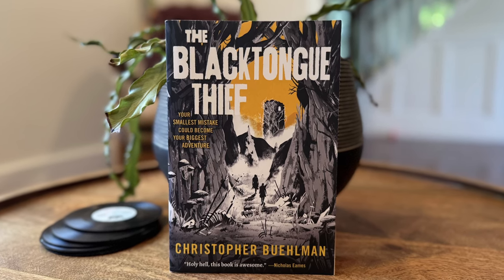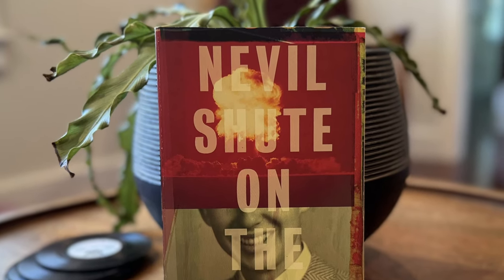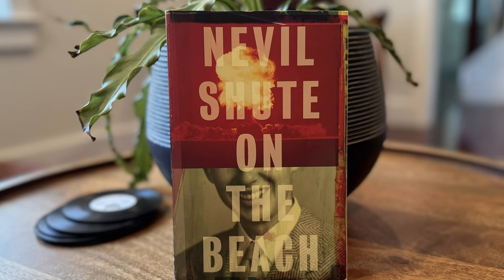It's just black, white, yellow, but it tells a story on its own. And then as an honorable mention, I don't know why I'm bothering to call him honorable mention, On the Beach by Neville Shute. At least the cover that I have of this book has, again, just a striking cover. It's a really cool design that just kind of catches your eye, with an atom bomb right at the top and then the man's face at the bottom, and he's there smiling and kind of in like a suit.